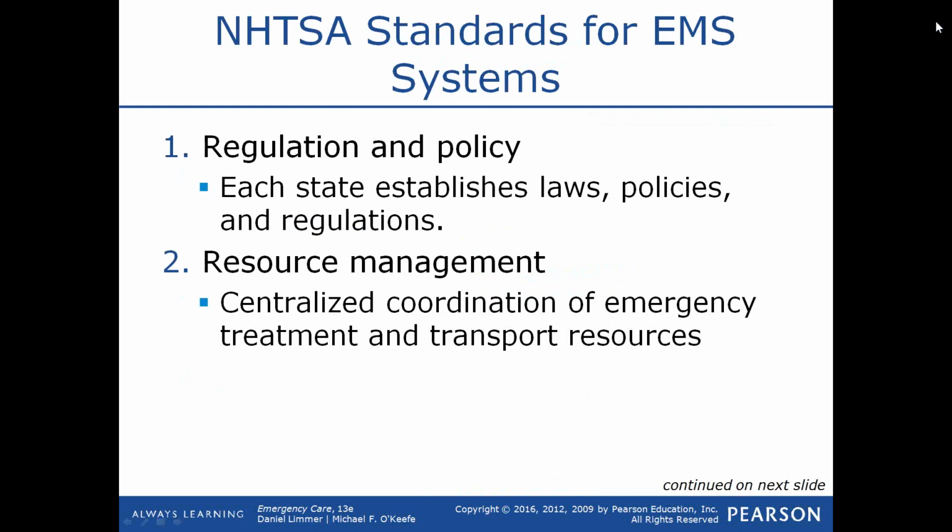The different parts of the EMS system, according to NHTSA, one was regulation and policy. And that was the national government saying that each state needs to establish laws, policies, and regulations concerning EMS within their state. And our Bureau of Emergency Trauma Services, or BETS, a subdivision of the Iowa Department of Public Health, is responsible for doing that.